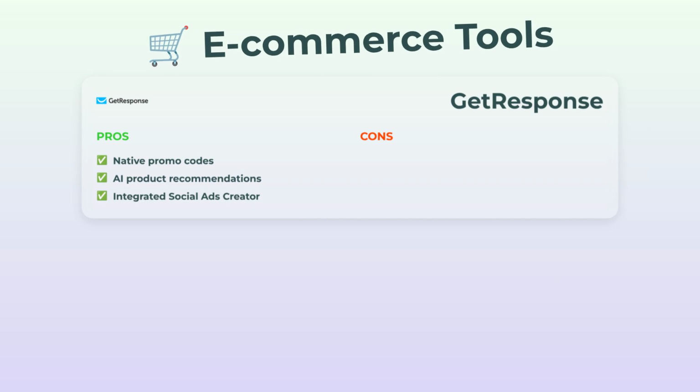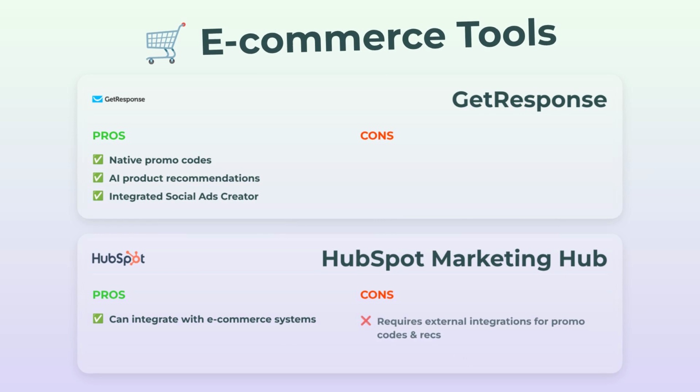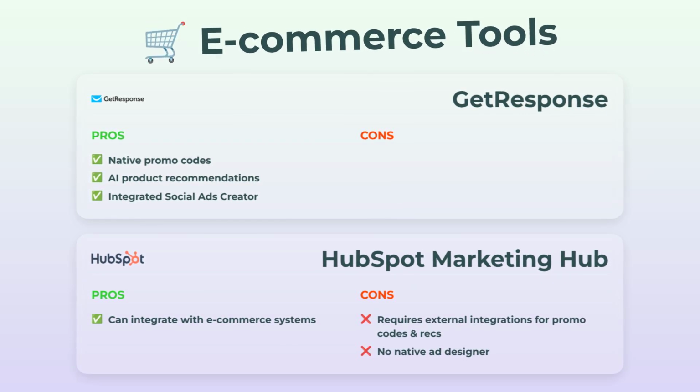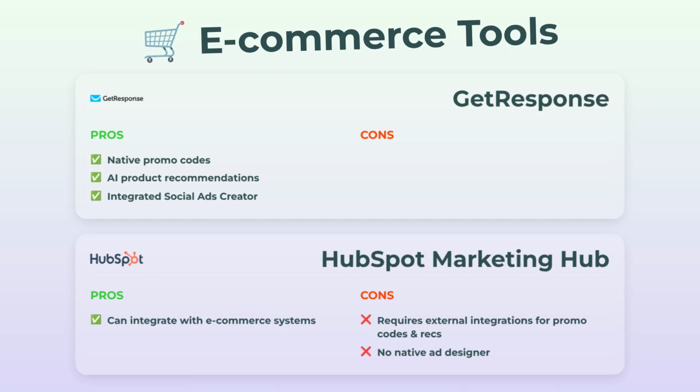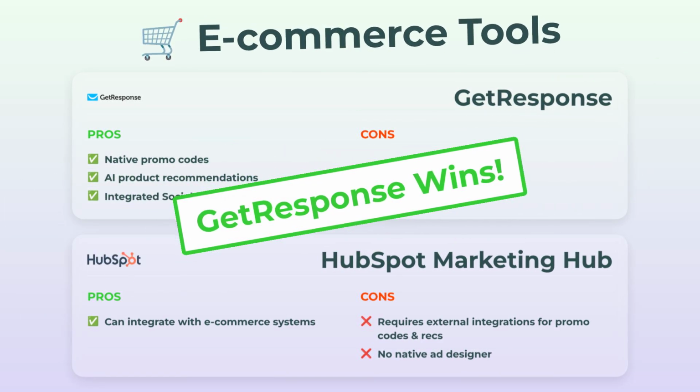Okay, for all the e-commerce peeps, GetResponse is a bit of a hidden gem. Native promo codes? Check. AI product recommendations? Yep. And their social ads creator is right there on board. Really slick if you sell online. HubSpot will integrate with your store, but for promo codes and product recommendations, you need extra tools. No native ad designer either. So GetResponse definitely rules the e-commerce space.